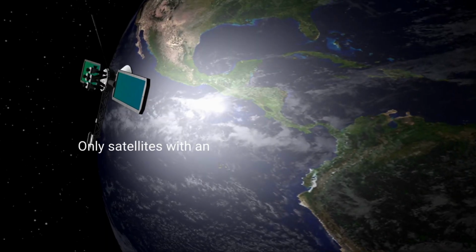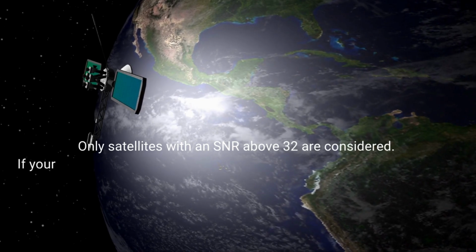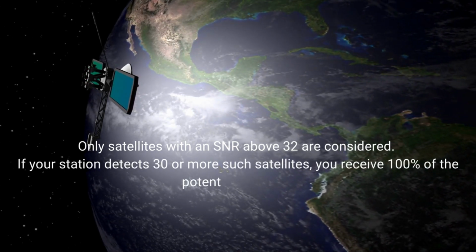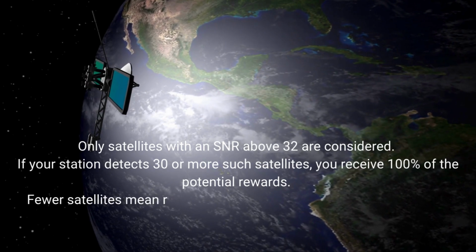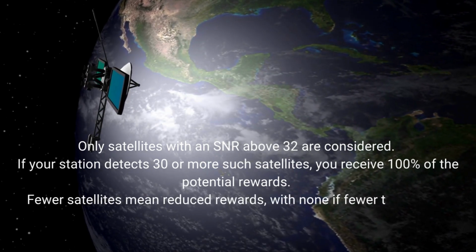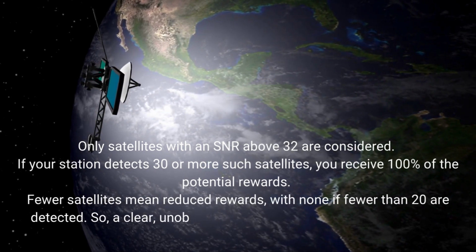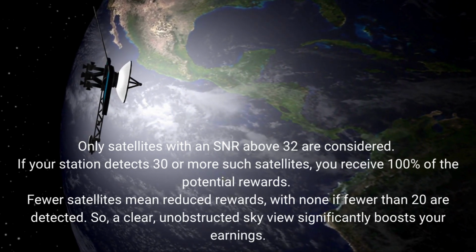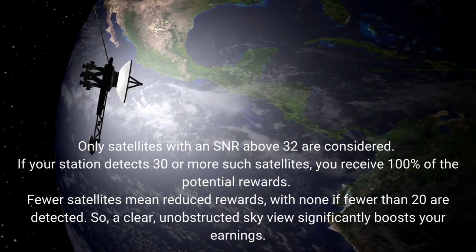GEODNET uses a metric called signal to noise, or SNR for short, to assess this. Only satellites with an SNR above 32 are considered. If your station detects 30 or more such satellites, you'll receive 100% of the potential rewards. Fewer satellites means reduced rewards, with none if fewer than 20 are detected. So a clear, unobstructed sky view will significantly boost your earnings.